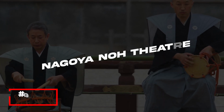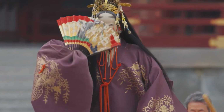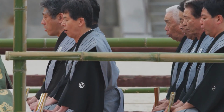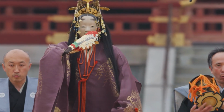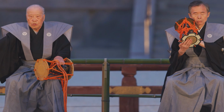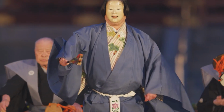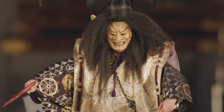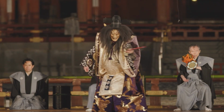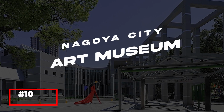Experience the traditional art of Noh theater at the Nagoya Noh Theater. This historic venue, dedicated to the classical Japanese performing arts, hosts regular performances of Noh and Kyogen plays. Noh theater, characterized by its slow, stylized movements, elaborate costumes, and masks, is one of Japan's oldest and most revered art forms. The theater's intimate setting allows visitors to fully appreciate the intricate details and subtle expressions of the performers. Even if you're unfamiliar with Noh, the theater often provides English language explanations and subtitles to help you understand and enjoy the performance.